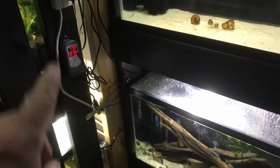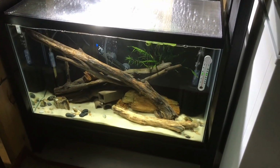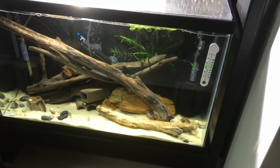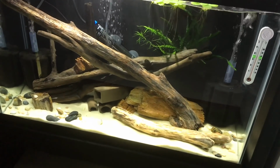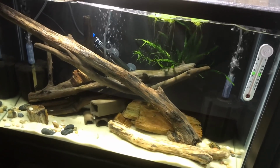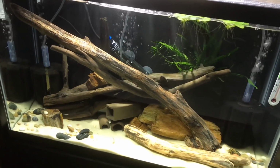I've got another heater controller for this tank here because I do have some new Plecos coming in tomorrow. I have a shipment of 9 Plecos. 8 of them are going down into this tank, and they will be in this tank for probably 5 or 6 months. They're going to come in about 1.25 inches, 1.5 inches. And they're a very hard to find, hard to source, expensive Pleco.